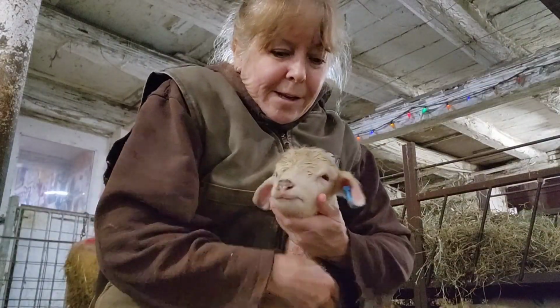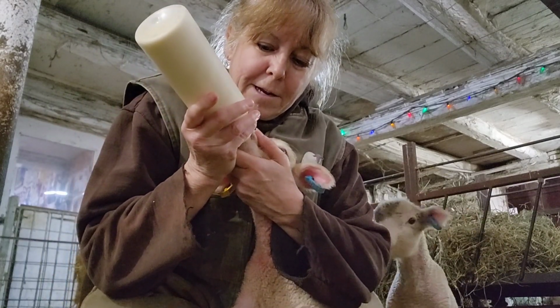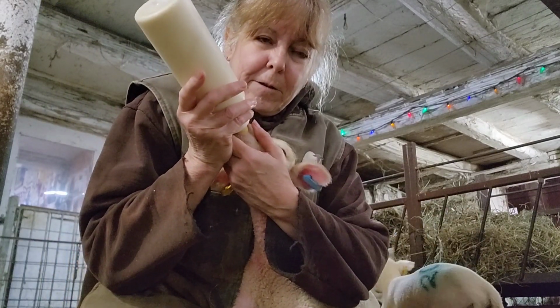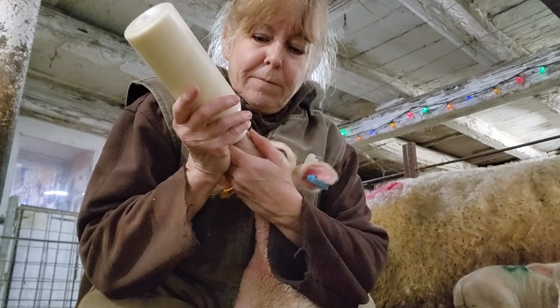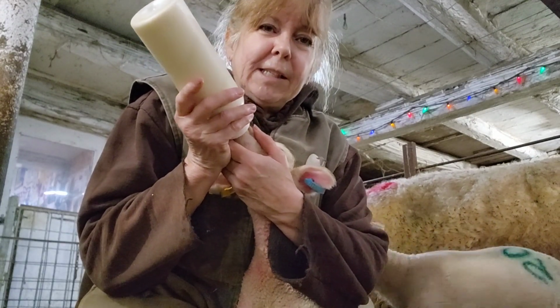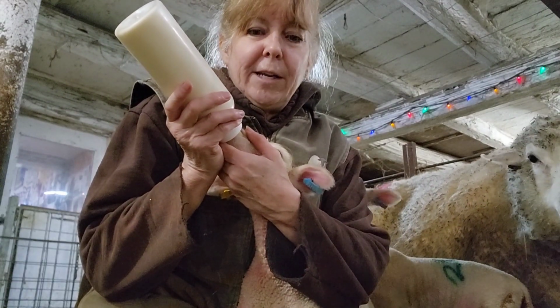Did you like the bottle? There you go. That's good. So this lamb was able to suck overnight with his mom. This is the lamb that has decided he will take a bottle more readily than the other two.